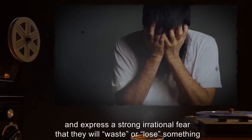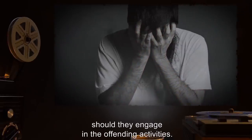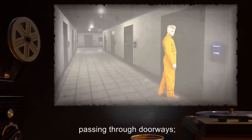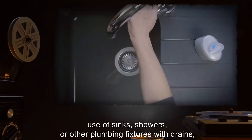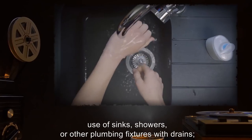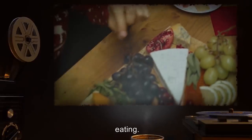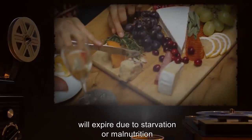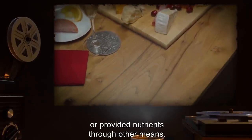a hole, and express a strong irrational fear that they will waste or lose something should they engage in the offending activities. Specific examples vary by subject but include passing through doorways, placing objects into cabinets, bags, or any other storage medium, use of sinks, showers, or other plumbing fixtures with drains, removing and/or putting on clothing, sexual intercourse, and, most commonly, eating. Roughly 62% of subjects that reach Stage 3 will expire due to starvation or malnutrition, unless actively compelled to eat or provided nutrients through other means.